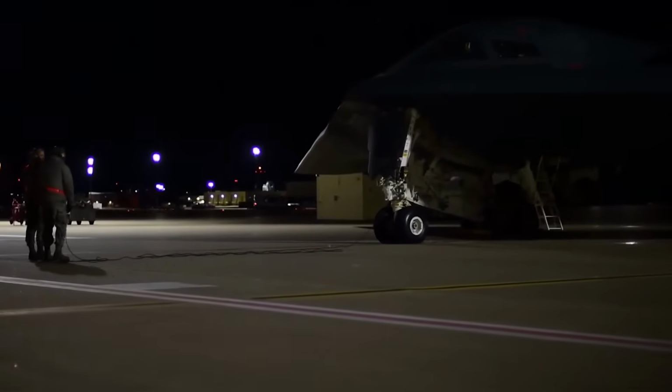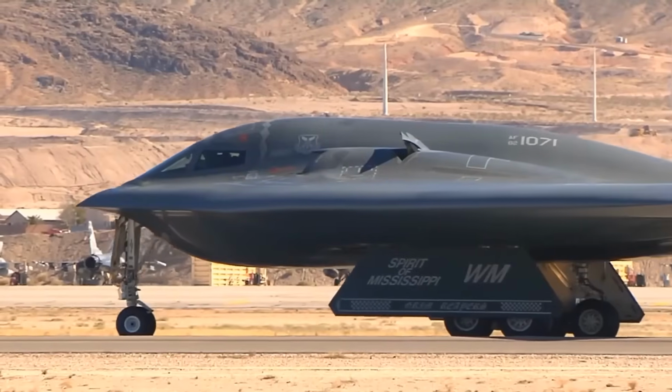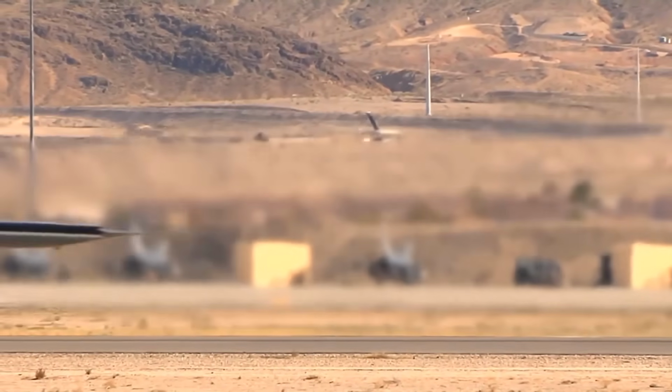However, the mere demonstration of American air power serves as a significant deterrent, warning the Houthis and their Iranian backers that their fortified positions are not immune to U.S. precision strikes.